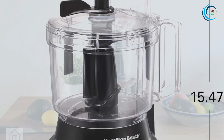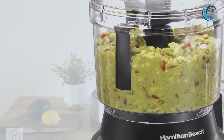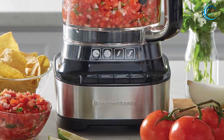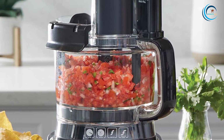for continuous processing. The generous capacity can handle processing large volumes of foods, like a whole head of cabbage, without having to stop to empty the bowl, and the large feed chute can fit large foods like a whole block of cheese, for quick easy processing, and less prep time.